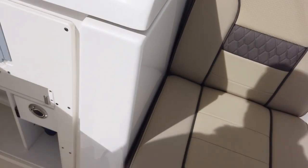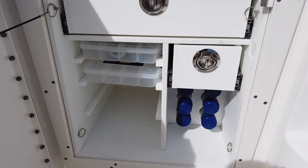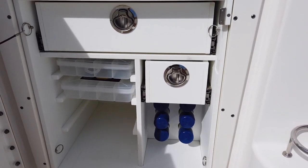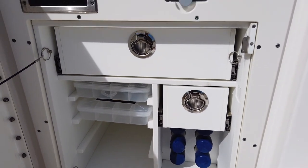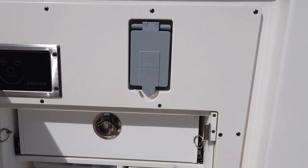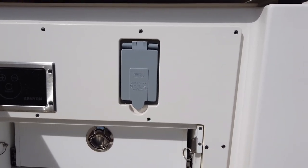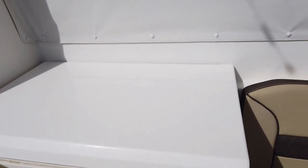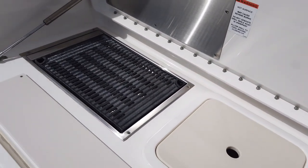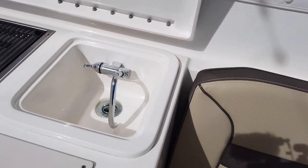And then you probably won't find this on any other 355s, but we swapped this tackle center because he liked the tackle center better than the 5 gallon bucket storage. But we have our grill controller, alternating current, 110 outlet. So if you have a blender or something you want to run in the little galley out here, you can do that with the Kenyon electric grill, which will run off Jenny or shore power. So you can use that anytime on this boat.